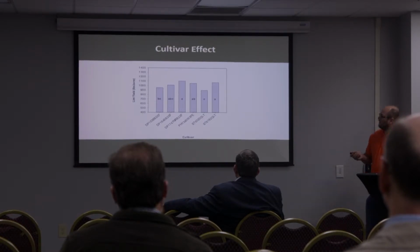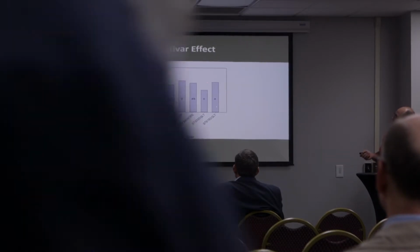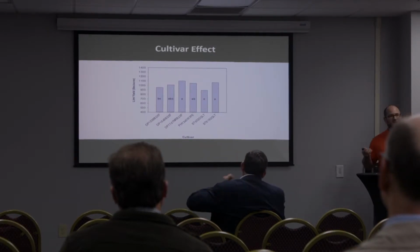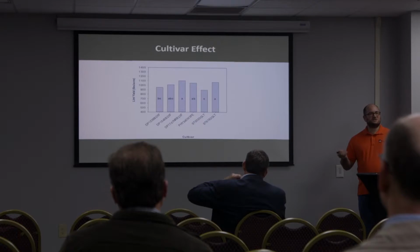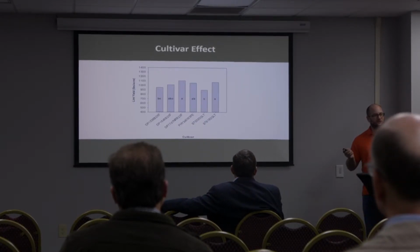When we run the analysis, we do see some differences in varieties. So okay, this is showing some are higher, some are lower, and yes, I've started my axis at 400 to make it more obvious to those of you looking at this. But look, we're not seeing these huge differences here, right? It's just saying across all treatments, these varieties had higher yields, okay?